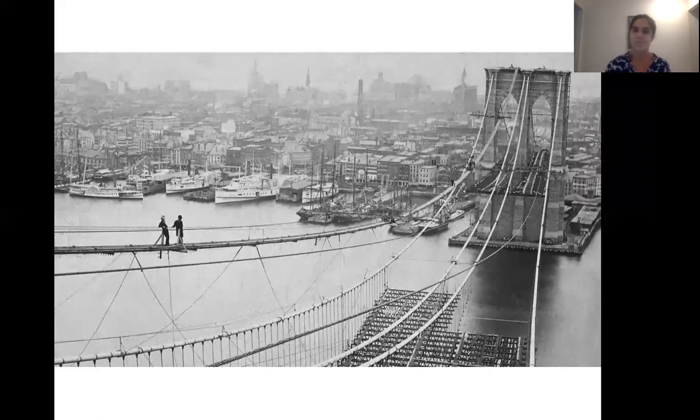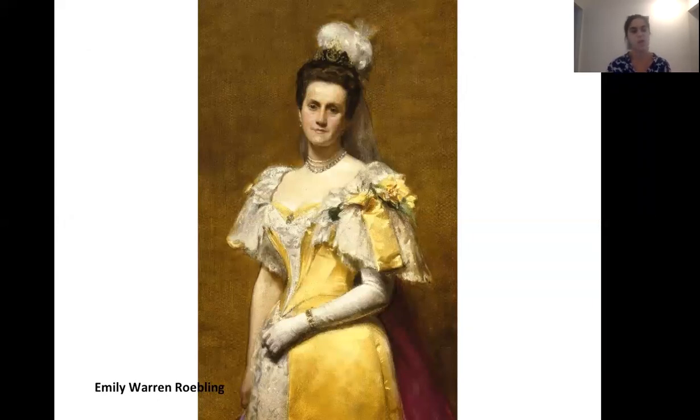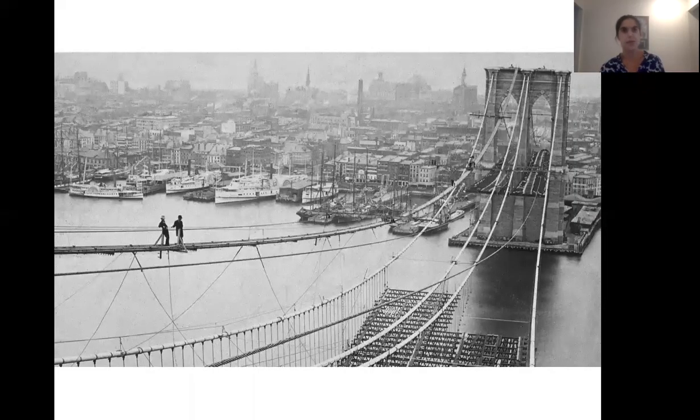So this is Emily Warren Roebling. Now, the original design for the Brooklyn Bridge was conceived of and designed by John Roebling, who was her father-in-law. John Roebling dies very early on in the building of this bridge. And so the work of chief engineer goes to Washington Roebling, who was Emily Warren Roebling's husband. Washington Roebling fairly quickly contracts the bends, which is the disease that you get when you dive down under the river and then you come up too fast.